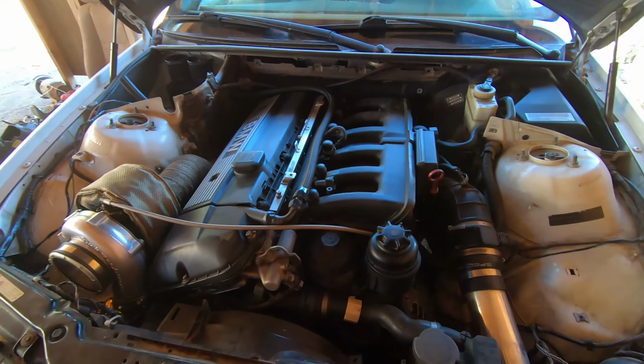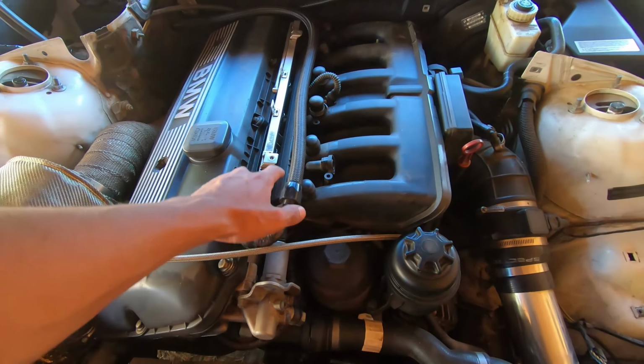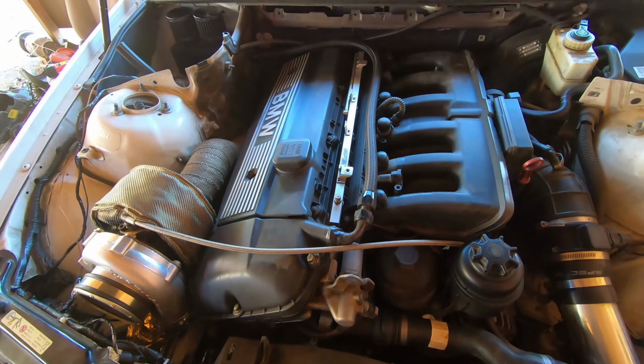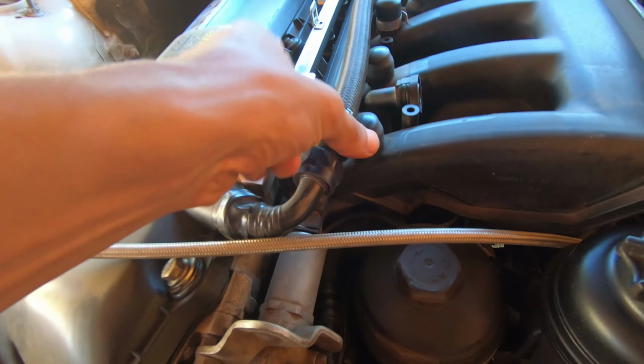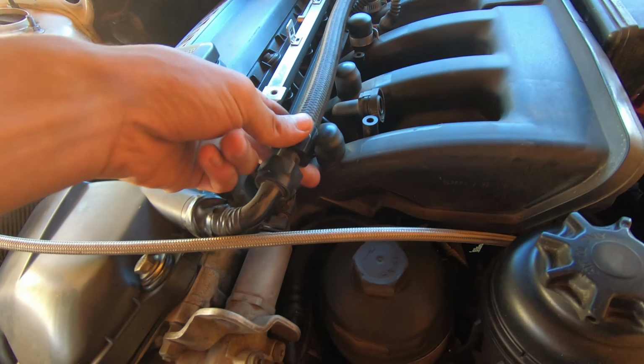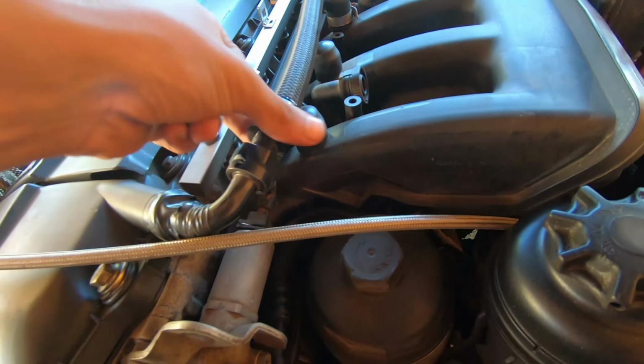Okay, so first I'm gonna have to remove the fuel rail, and for that I'm gonna have to remove my breather hose. So I'm gonna do that real quick.